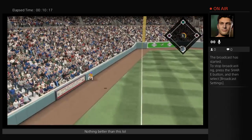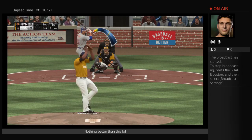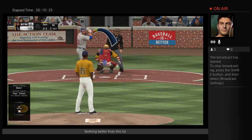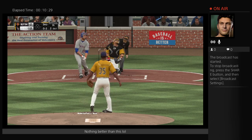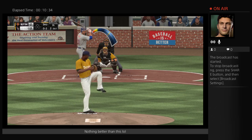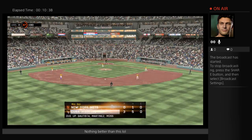Protecting on 0-2, so we'll do it again. Trying to strike him out for the second time. Fights off another pitch and hits it foul right at the plate. Fought off at the plate, and we'll do it again. Froze him for strike 3, and that retires the side.